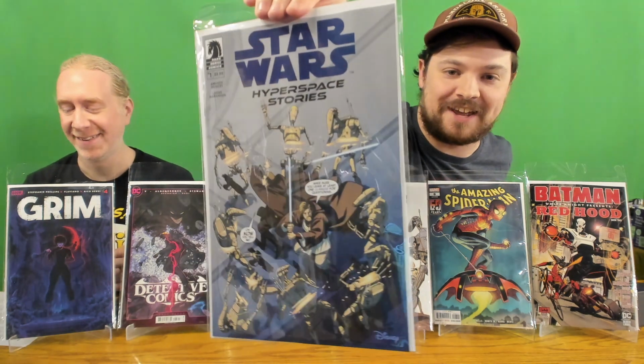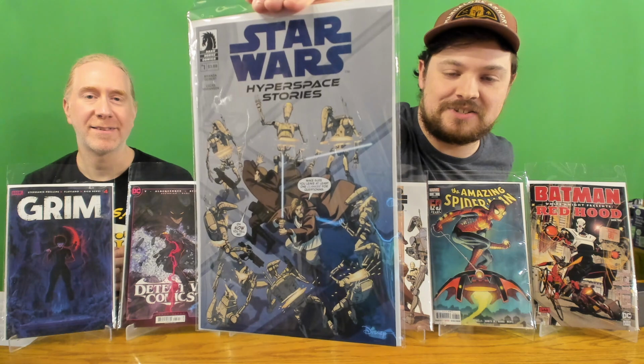We also have a variant for this. This is the Valderaman. I can't pronounce anybody's names today. So really cool. I know a lot of people are excited about Star Wars back at Dark Horse, so don't miss out on this first entry into the new era of stuff. And I know they have a lot of things planned that are just simmering, waiting to be announced.